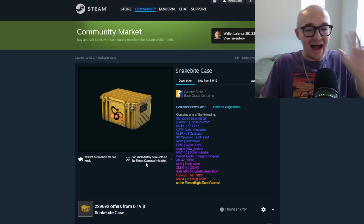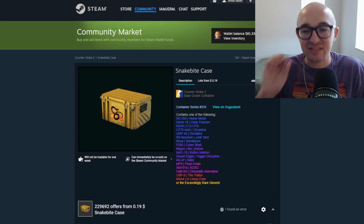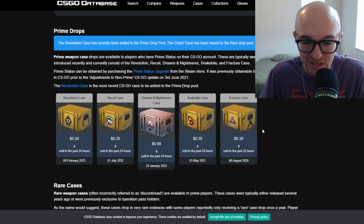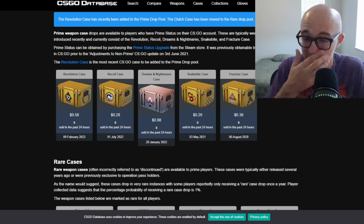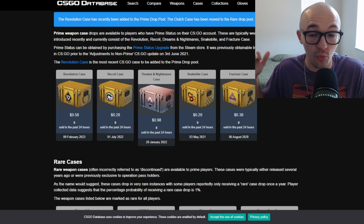So the first case I am looking at as a top 5 purchase right now in the markets is the Snakebite case. Now, obviously the Snakebite, you can see here, is an active duty case, and it's not even the oldest active duty case. So whenever some new content or a new case does come out in CS2, I don't necessarily think that Snakebite is going to be the next case to go rare.